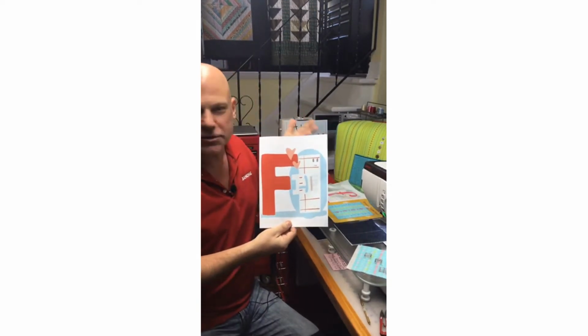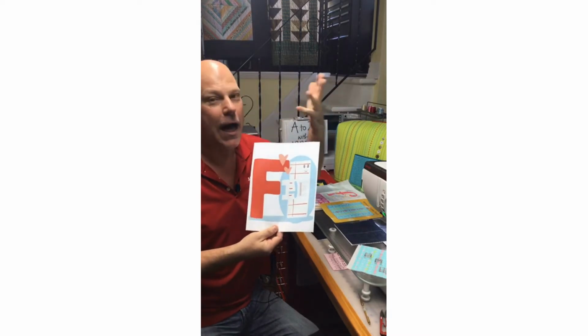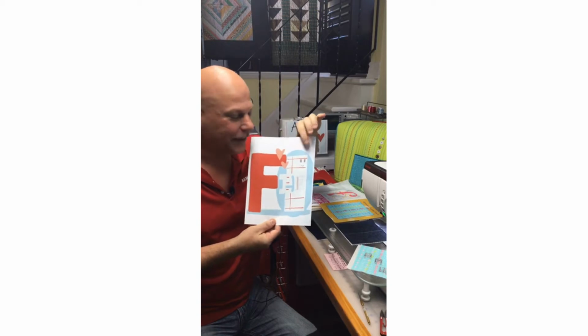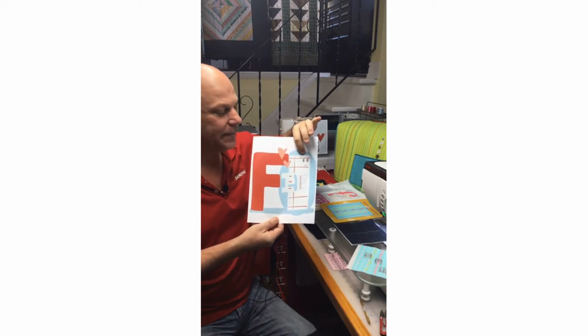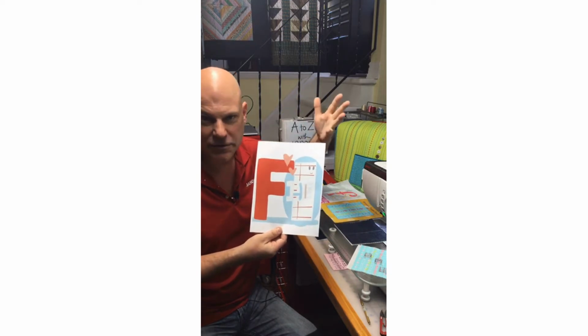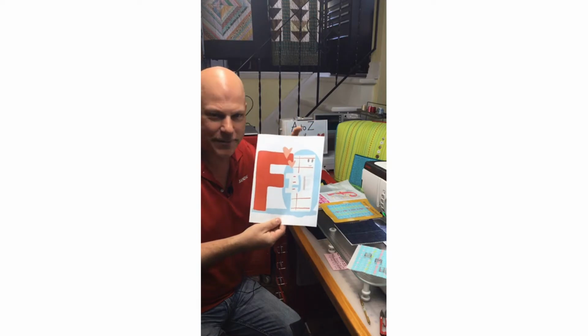And I have to make a shout out to our fabulous Parts and Notions coordinator, Tanya, of I Am Ginger Quilts. Tanya draws these wonderful drawings. This is our FB border guide foot, which I'll talk to you all about, is a special optional presser foot. So we've got a couple of F feet, basically.